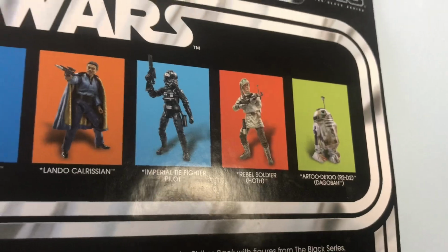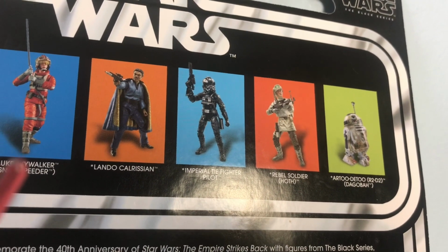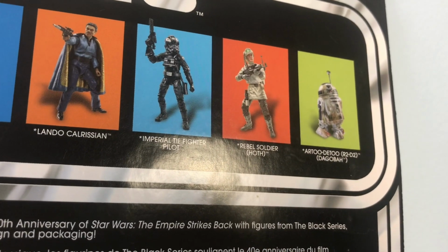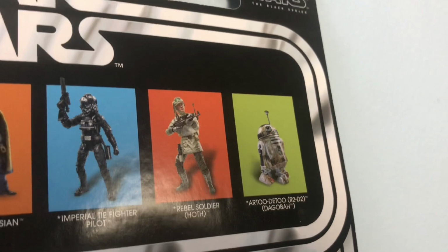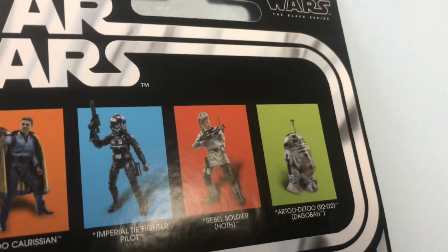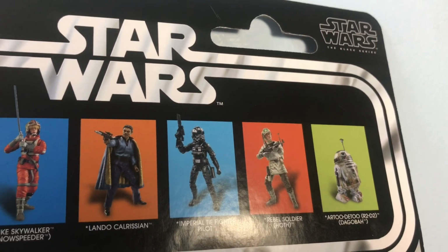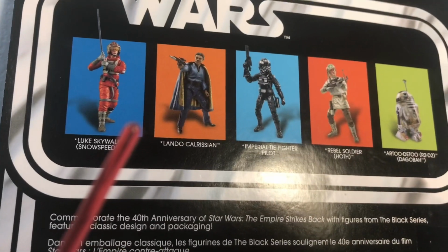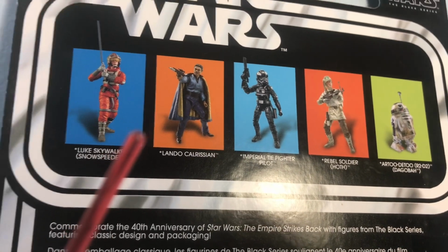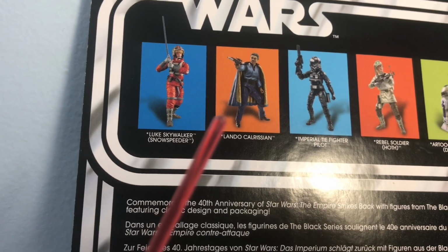Lando, of course. Imperial, the fighter pilot. Cool. Rebel soldier, Hoth, and that R2D2 is kind of dirty. Maybe I'll get that R2D2 if I track him down. I don't know, I haven't decided yet. Just something about those droids, man. Paying just $20 for just the droids alone has always been a bit tough for me. I like it when they come as accessory packs, like the BD1 and BD8. But all right, let's take this stuff downstairs, and we'll finish out here.